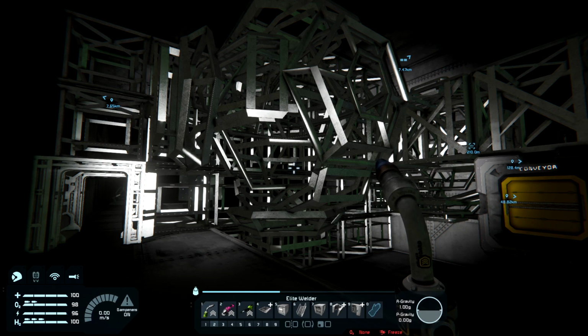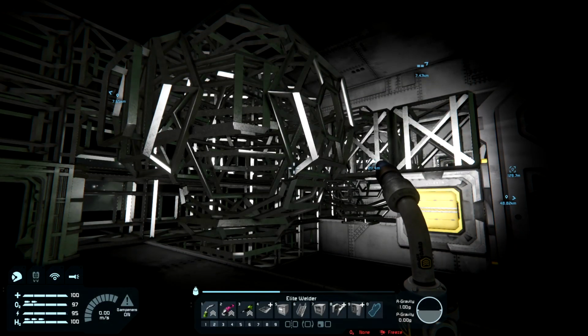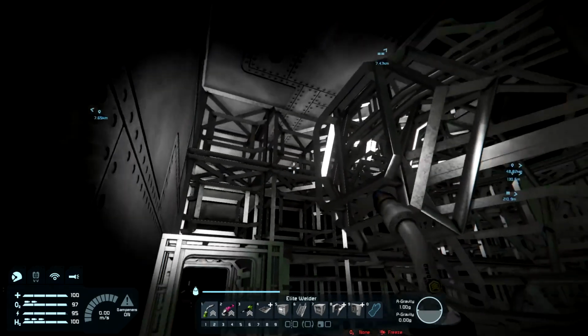So I was wondering, is one reactor enough for this ship, or is two reactors what I should probably do in the ship? I don't know. What's going to be powerful enough to take care of the ship? You think two? Or just one? I'm thinking, I don't know. I have no idea. But I've done some block work here.